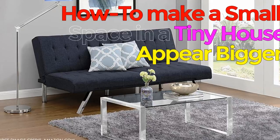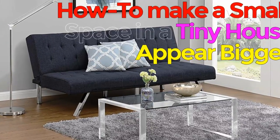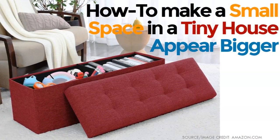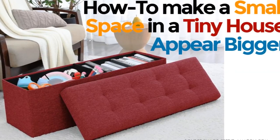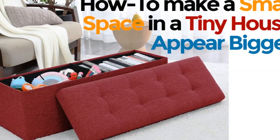If you love tiny living, then this video is for you. In this video, we bring to you the top 10 design ideas you can use to make a small space in a tiny container house feel bigger.